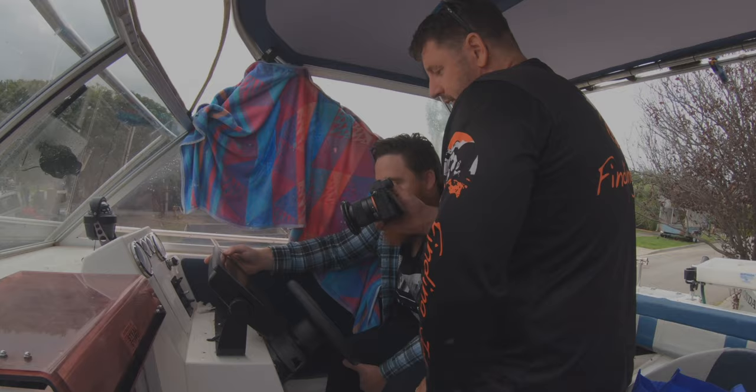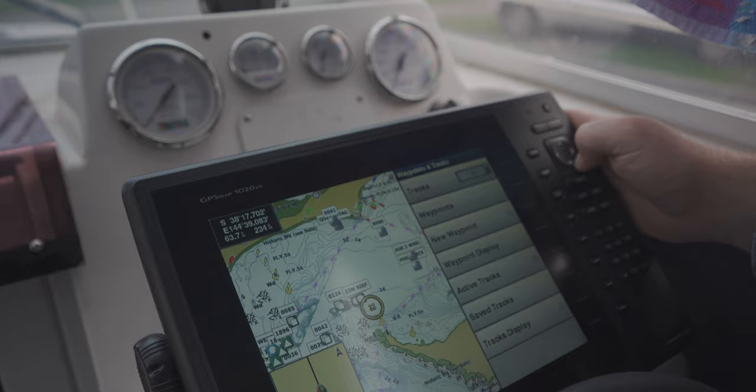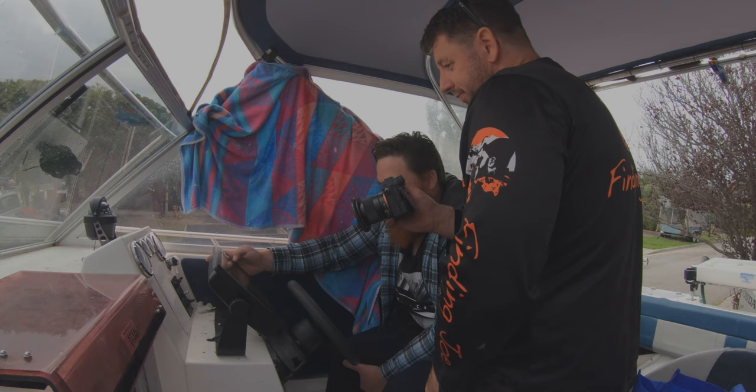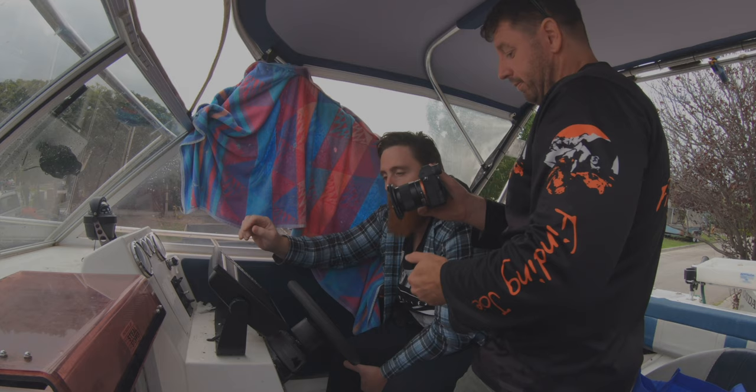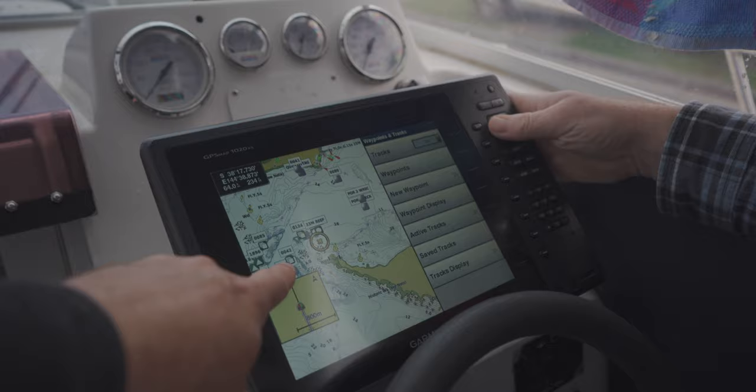Zoom out. Even along here, I think we've caught some wrasse, haven't we? You can catch plenty of wrasse and all those little reef fish, the little perch that we've caught before. They're ideal bait for your gummies. And just outside the heads here is where we caught a lot of slimies.